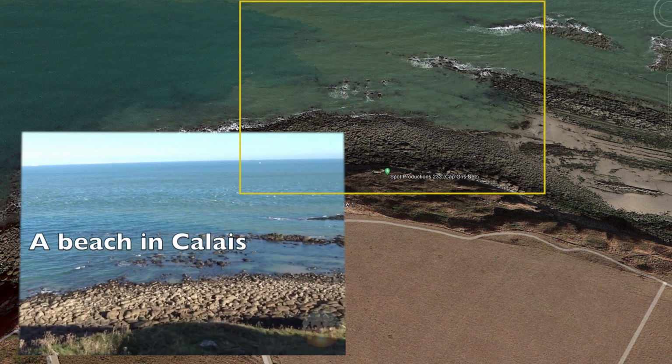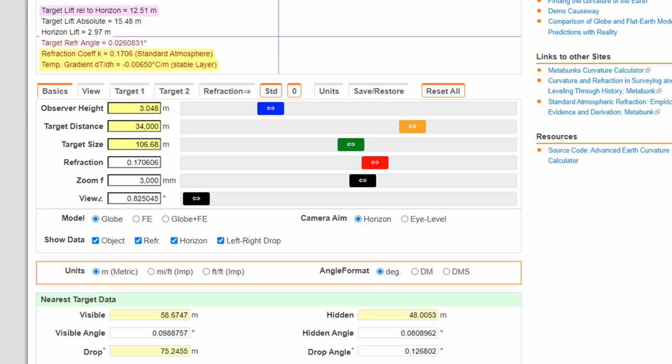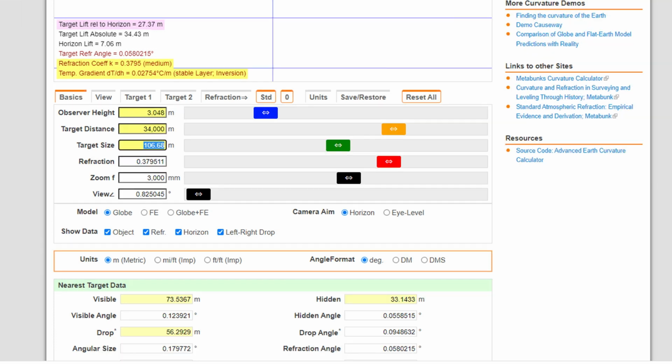So now we know he did give us the wrong location and the wrong distance. But if we believe him on the observer height, this is the result with standard refraction. 48 meters is hidden. And with medium refraction, 33 meters is hidden.